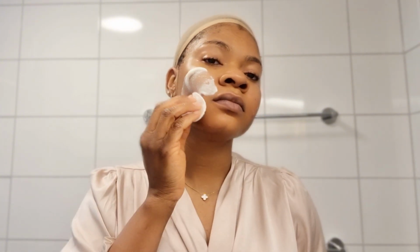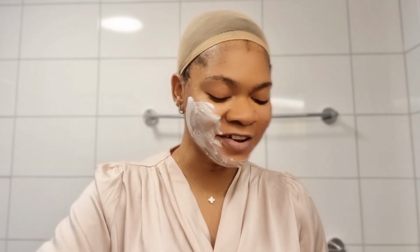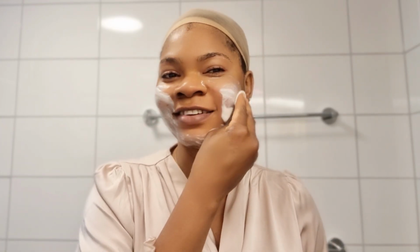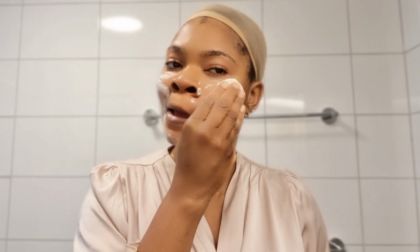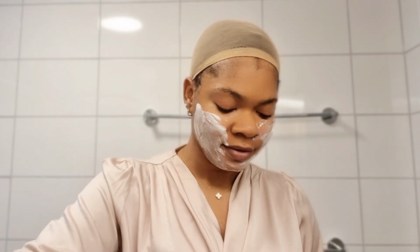Okay. So let's go ahead. Just get your cotton wool. Go ahead and take some amount of it. Apply it on your face. Oh my goodness, I love applying this. I love the way it feels on the face. Hey, the way it feels on the face is so nice.